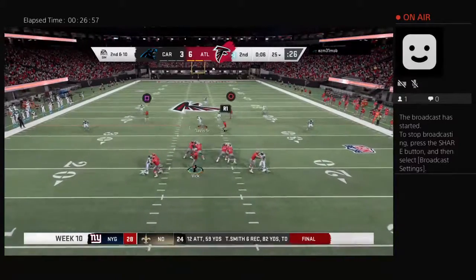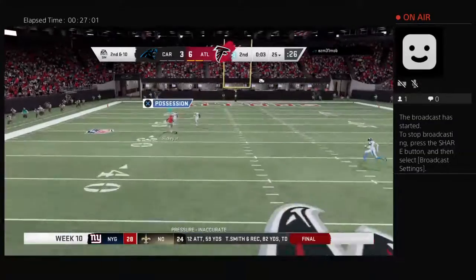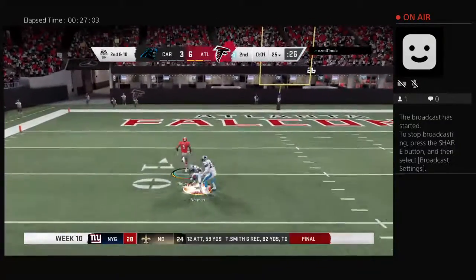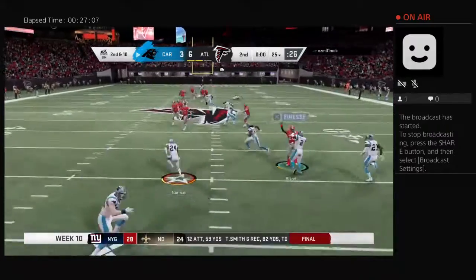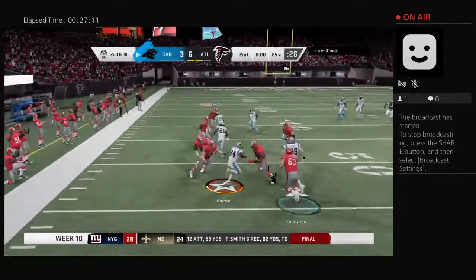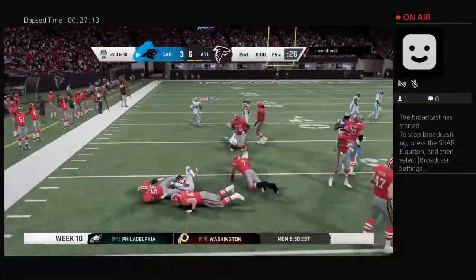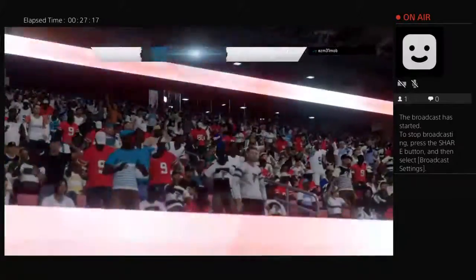To throw again. He's going to loft one, deep left side here. The ball popped in the air and intercepted. Picked off at the 12. And he will be brought down as time has now run out on this first half of action.